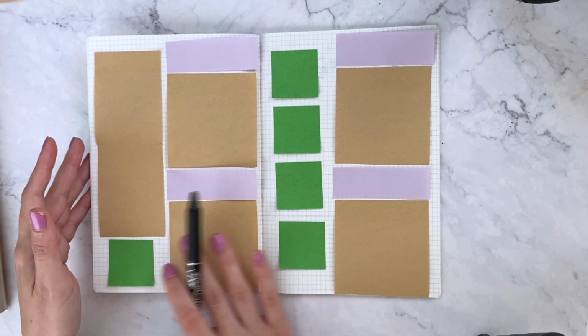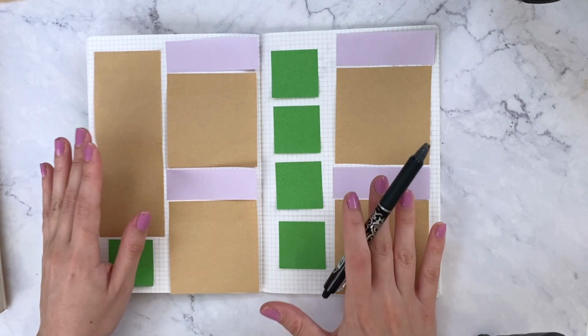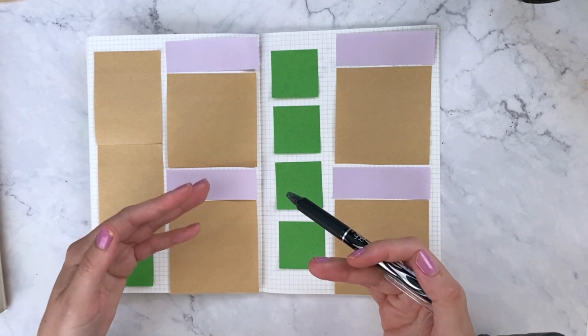So there is basically 5 parts to this, but I promise it's very simple. I think by explaining it, it looks more complex than it really is.